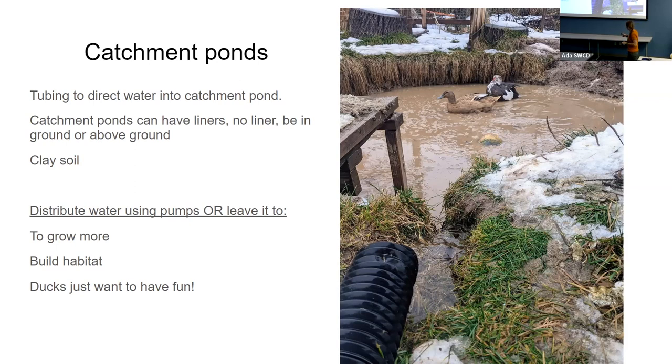So catchment ponds, though, these can be really great in particular places. We utilize tubing to direct all that rainwater into the catchment pond during the parts of the season where we have massive rain flow and need to fill the pond because the ducks haven't been washed in, you know, months and they're full of mud or whatever.